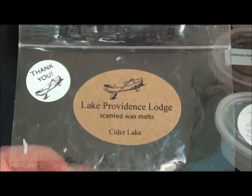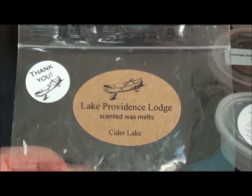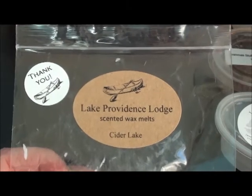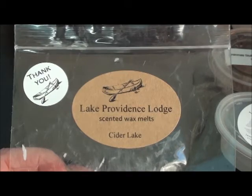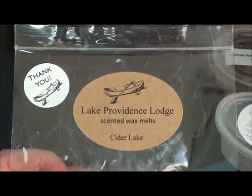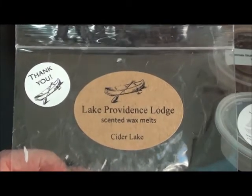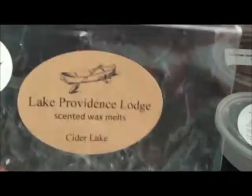Now I shut my warmer off throughout the day, but this one, even on the 3rd day, which I don't normally do, was still going really strong. And Sense had sniffed it and said that it smelled like Cider Lane from Bath & Body Works. So if you like that scent, definitely try this one. It's a good, strong throw. And this one really impressed me. This was a favorite of the week. In fact, I ordered more so I could always have it on hand.